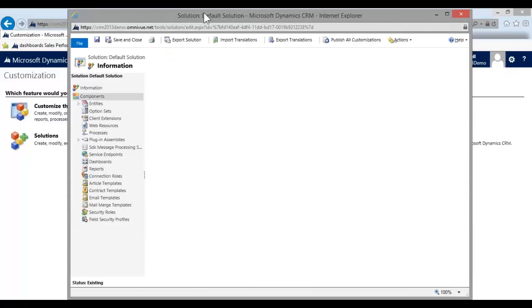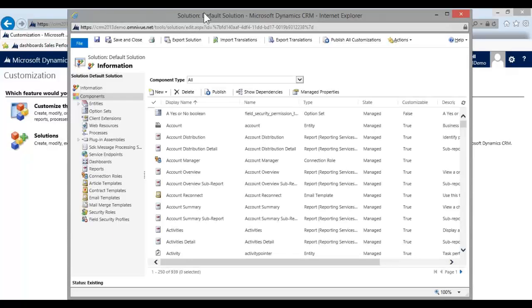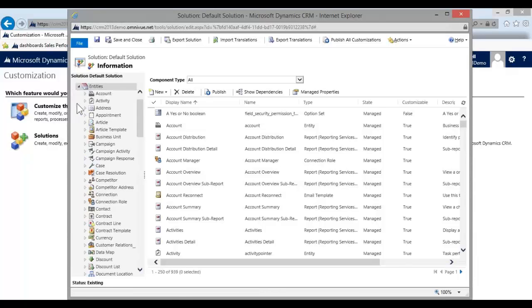So you can use this product out of the box and have great success with it. Very simple if your processes are simple. As you get more complex and your needs are more sophisticated, I always tell people if you can think it, you can do it in CRM. You literally can. So every entity in the system is listed here in entities, and this is where you control the forms that we saw.